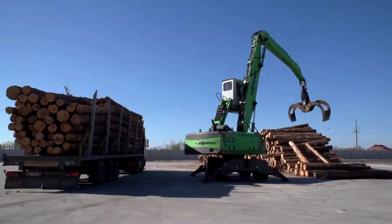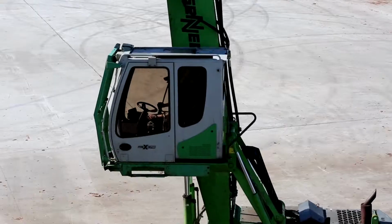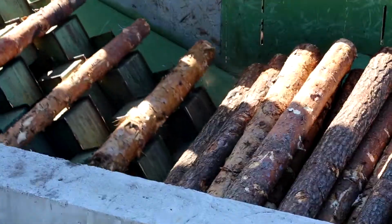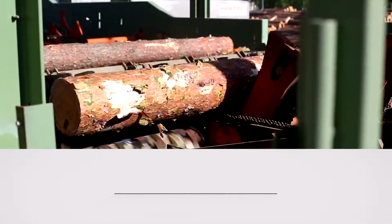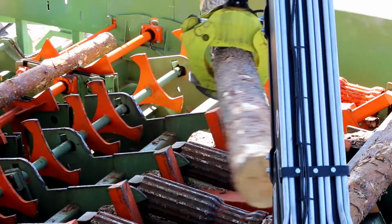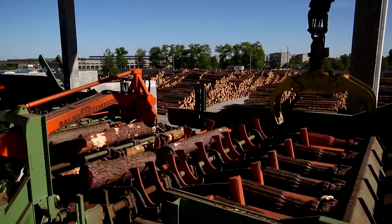A hydraulic transporter is unloading the timber carrier. Then the logs are pulled by pulling chains to the sorting line, first to the acceptance table, then to the stepped conveyor. The star conveyor divides the logs piece by piece. The operator visually monitors the correct location of the log on the conveyor. Otherwise, it turns it over using the manipulator.